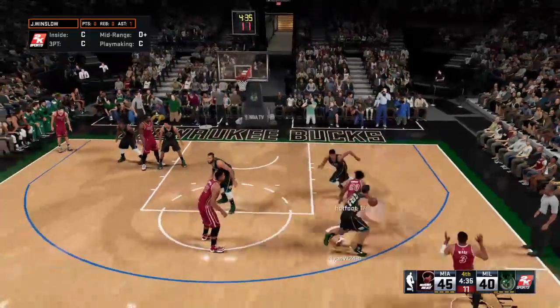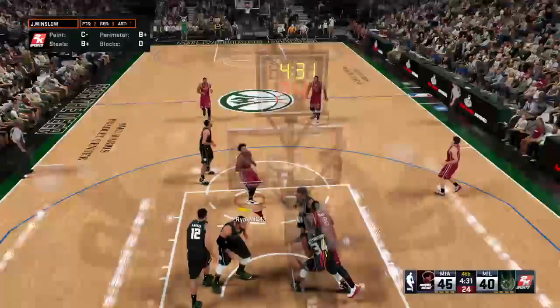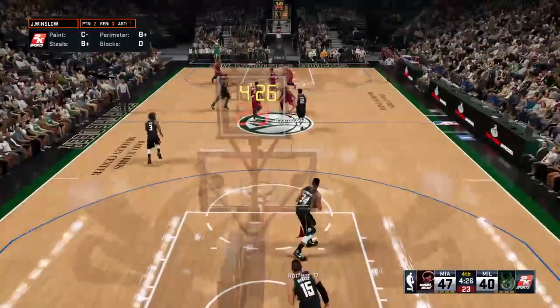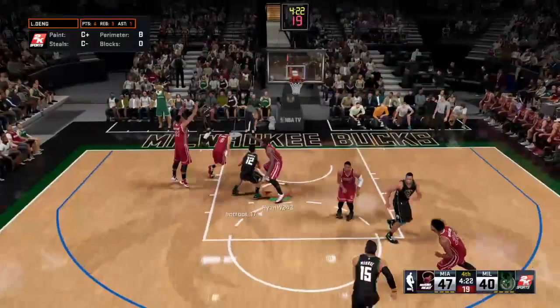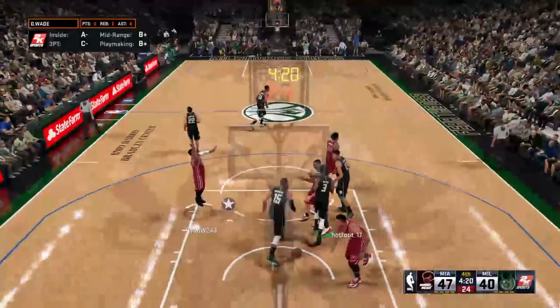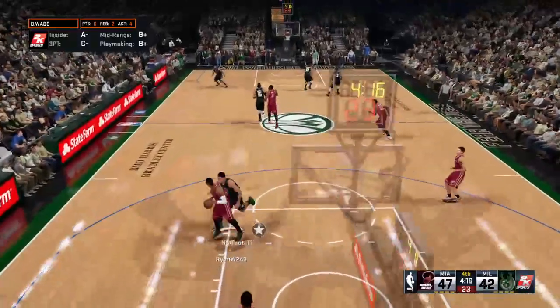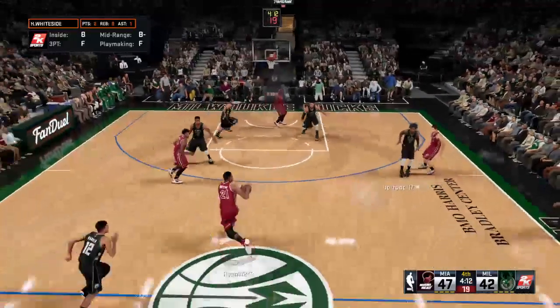Right side a screen. Here's Winslow. And the Heat get another bucket right there. Perfect screen there. Set him up with a terrific look. Yeah, I like the fact that the setup was good, the screen was solid, but you also have to look at the fact that the defender didn't do his job as well as he could have. The Heat leading by 5.